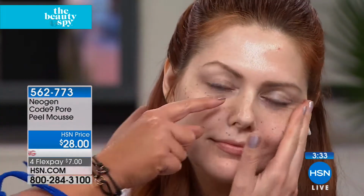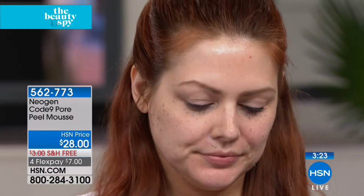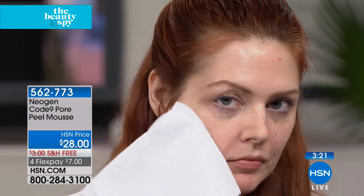And please pay attention, obviously, to the areas around that nose where you see all of the pores. We really get that buildup. And then you're just going to splash. I would love for you guys, when you get it home, to splash with really cold water. Because that helps to close everything up.